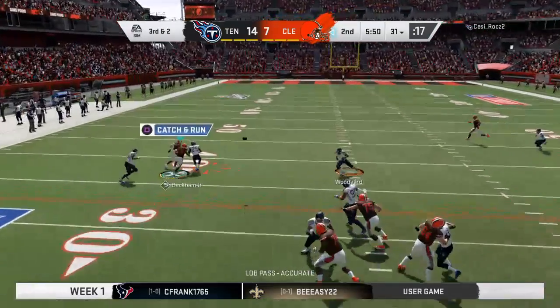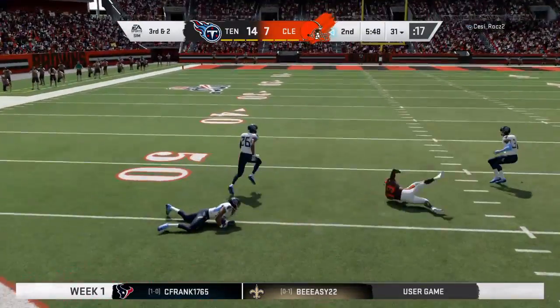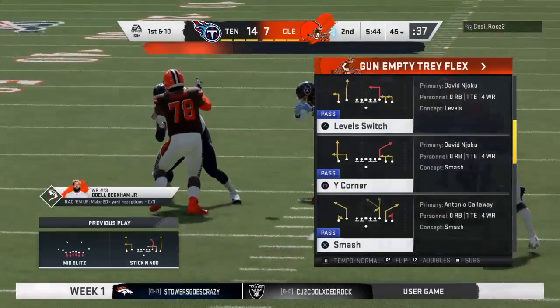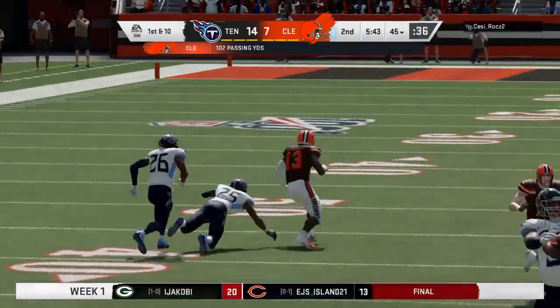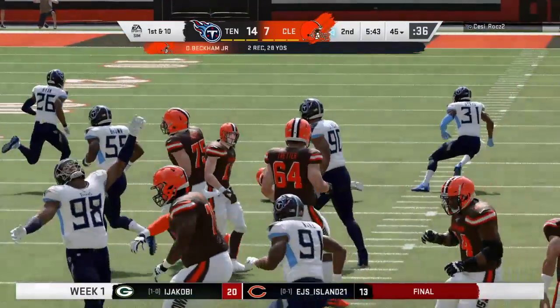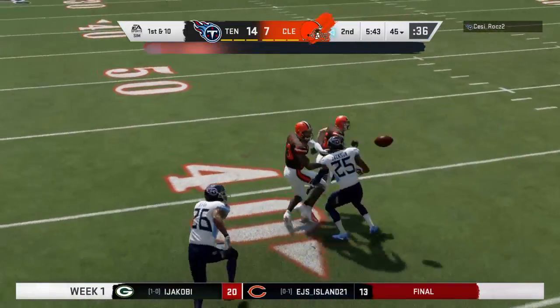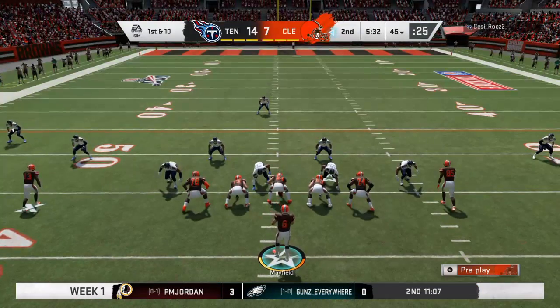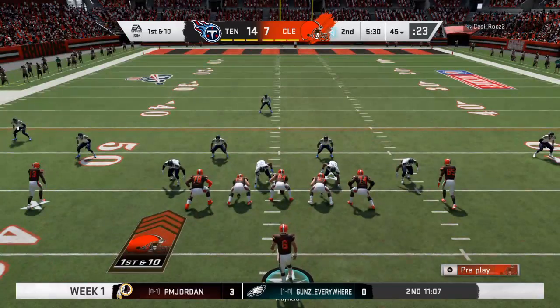Mayfield on 3rd and 2. He finds Beckham, complete. And brought down, but not before reaching the 45-yard line. 14 yards through the air. Caught the defense off guard on 3rd and 1. So after 2 first downs, they get another here. First and 10 at the 45.